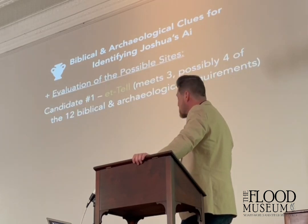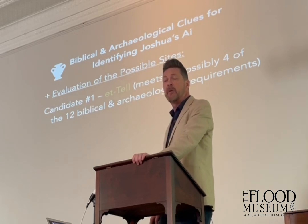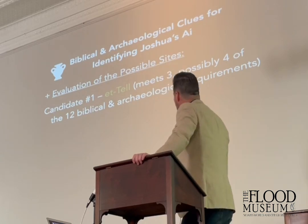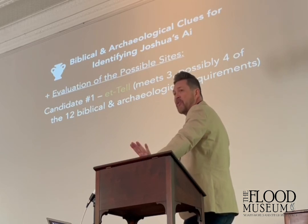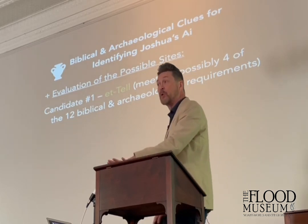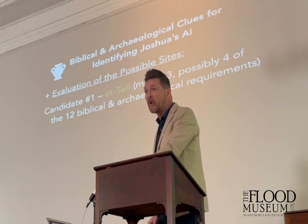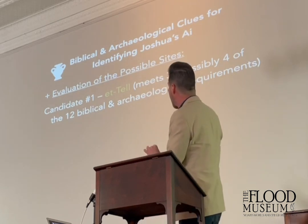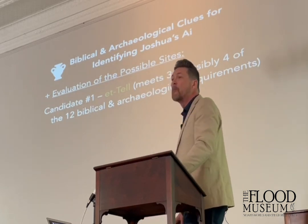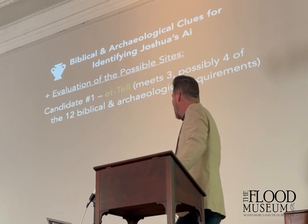So there are a few possible sites that have arisen in the past few years as to the location of the biblical site of Ai. Candidate number 1 is a place called Et Tel, a very famous site that was excavated by the founder of ABR, Dr. David Livingston, for many, many years. He looked for archaeological evidence at the site called Et Tel. But the problem is it only meets 3, maybe 4 of the possible 12 biblical and archaeological requirements for the site being the actual site.